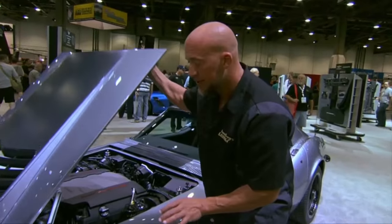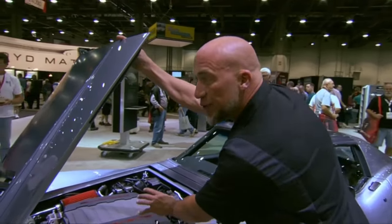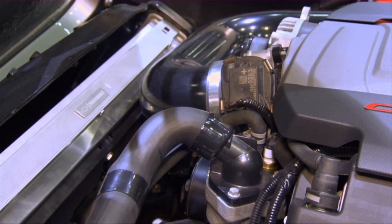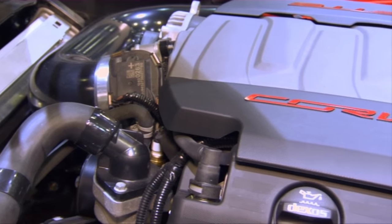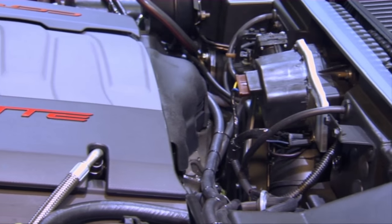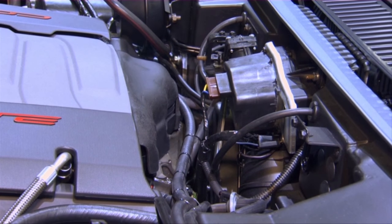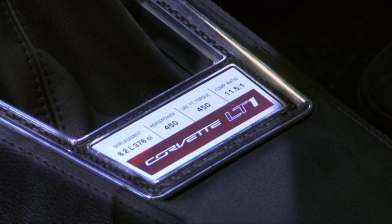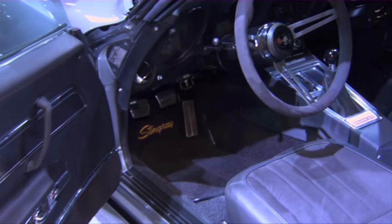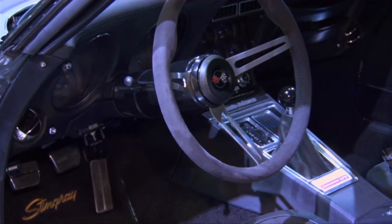Now, Chevrolet built this to announce the fact that these new crate motors are gonna be released. This is the LT1. It's a direct injection motor, and it comes full on complete from the Fiat system to the ECM, even to some bell housing conversion kits that allow you to run the T56 six-speed transmission. You got your LT1 badge in here, 450 horsepower, 450 foot-pounds of torque, six-speed. Great job by Chevrolet making something like this available for all of us.